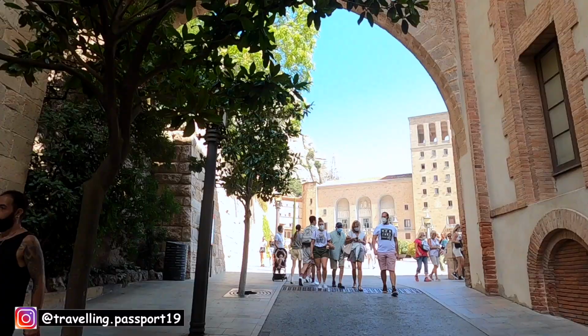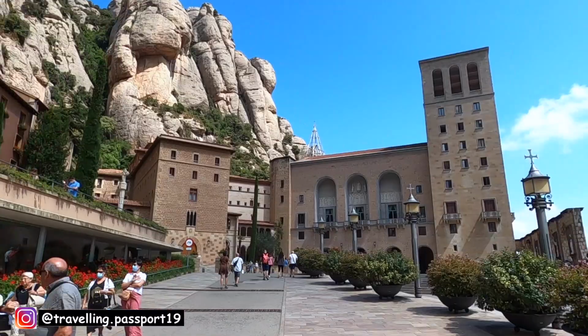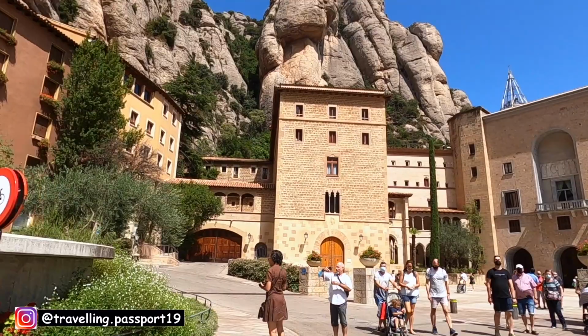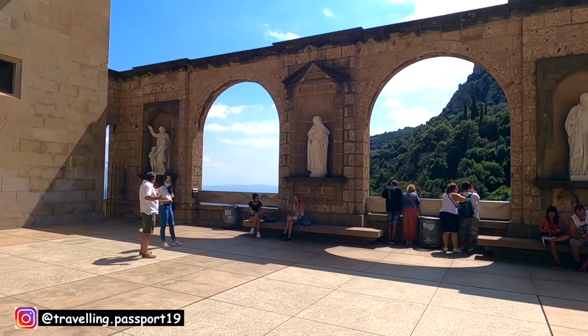Montserrat is only 50 kilometers from Barcelona and is visited by more than 2 million people every year. It is an increasing tourist site of Catalonia, and if you are coming here in your personal car or in a tourist bus, it will take less than 1 hour maybe when compared to trains from Barcelona. For me, it took more than 2 hours to reach here.